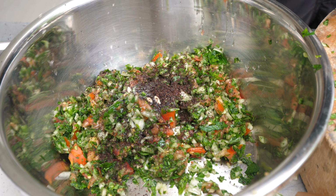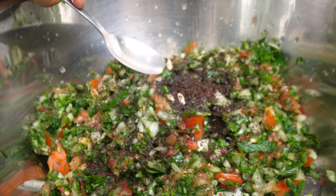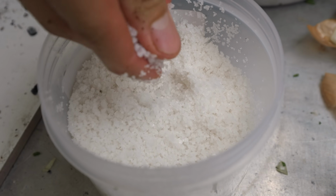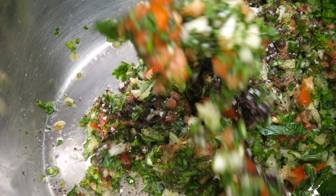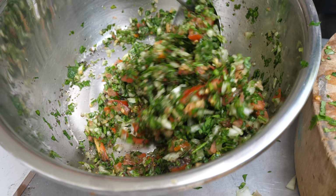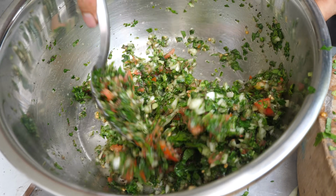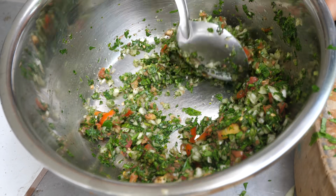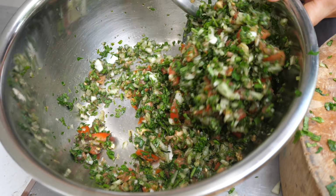Oh man, all the seeds. That's exactly what I was trying to avoid, getting all the seeds in there. That's okay. We'll get them out. And a little bit of salt. And let's just stir that up. Oh, look at that sumac. If you look closely, you can just see the specks of sumac just covering everything. That's exactly what you want. Oh, it's gonna go so well together with the kofta.